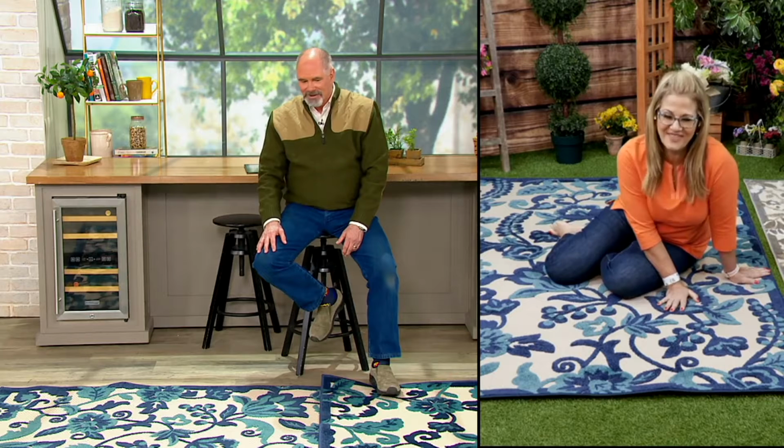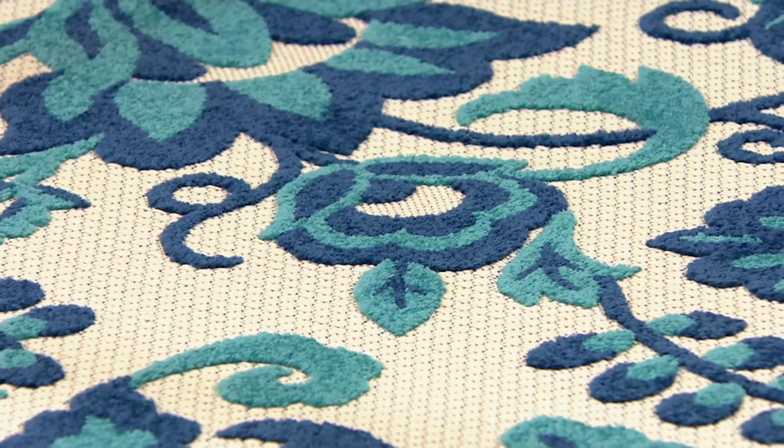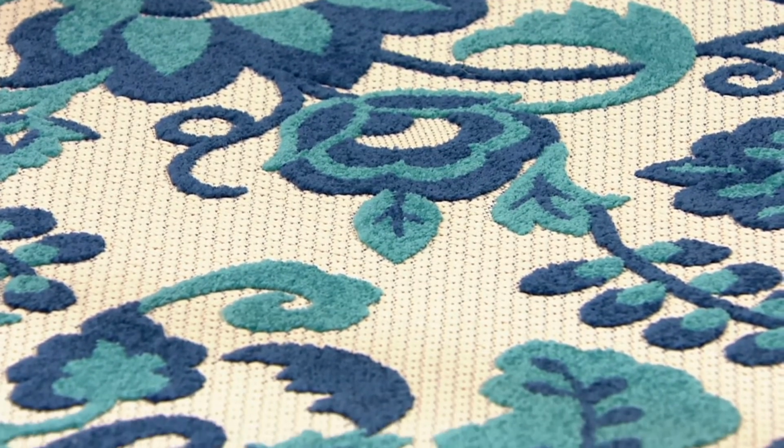We've had a lot of people who have bought the different Nourison rugs for interior applications. They wear like cast iron. They do. And our price is extremely reasonable.